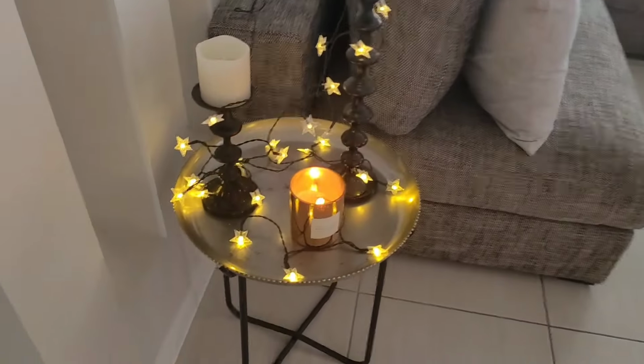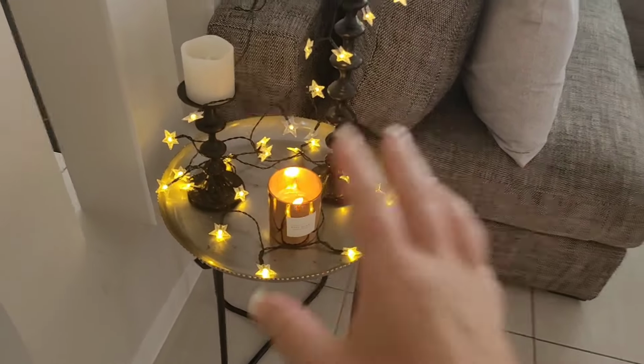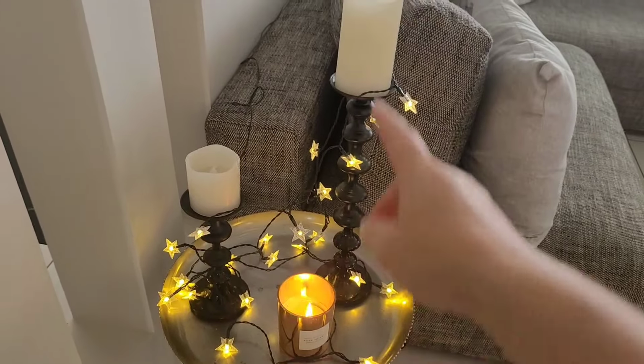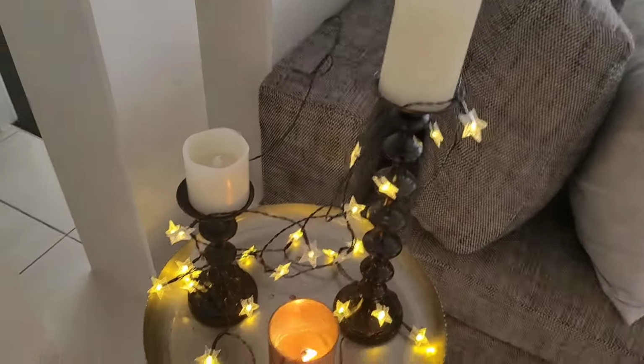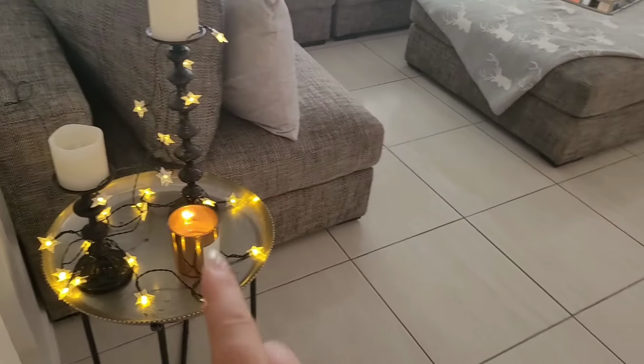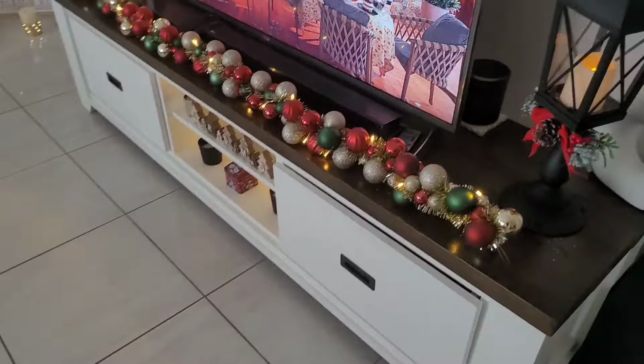So I've just got some lights here. They're like star lights and I got these from Kmart. They're just plugged in over there and I've just hung them on these candelabra things. It looks better at night, I must admit, as does everything.